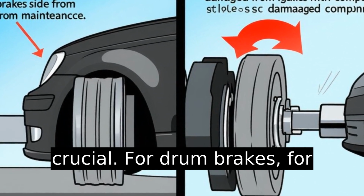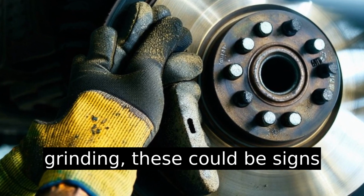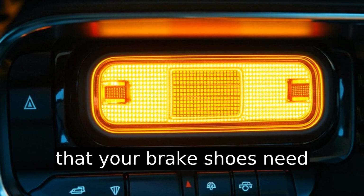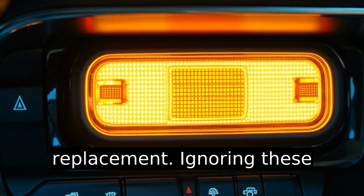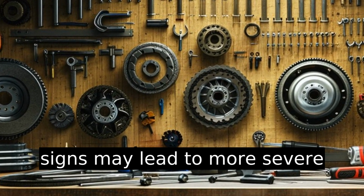For drum brakes, listen for unusual noises like squealing or grinding. These could be signs that your brake shoes need replacement. Ignoring these signs may lead to more severe issues.